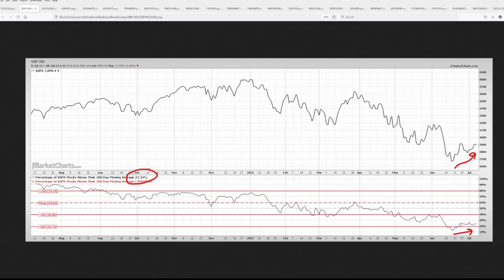And notice the participation here is not quite as strong as we saw in the 50-day moving average, and there's a reason for that. The market is down so much that the 200-day moving average is well above the 50. It's going to take some time here, but at least it's moving higher. It's not perfect, not as great as we'd like to see it, but it is a good trend to see breadth here also moving higher.